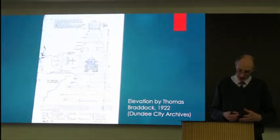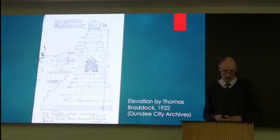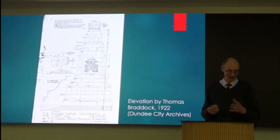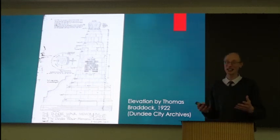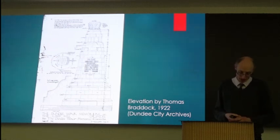Braddock drew up detailed plans, there's one that's in the City Archives, and William Goldie, of architects Goldie and Hardy, was appointed as measurer. The first crucial decision to be made was where the stone was going to come from. The budget for this was extremely tight. Subscription levels had scarcely improved over the past year, and by July 1922, only 265 people had offered any money at all. J.B. Hay and Company offered to supply Aberdeenshire granite for £11,160, but this was too expensive.